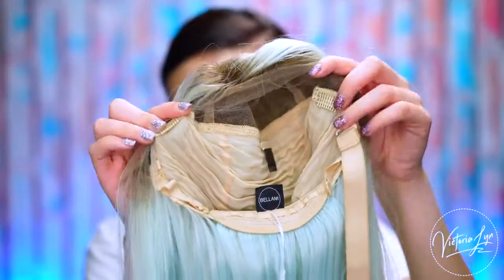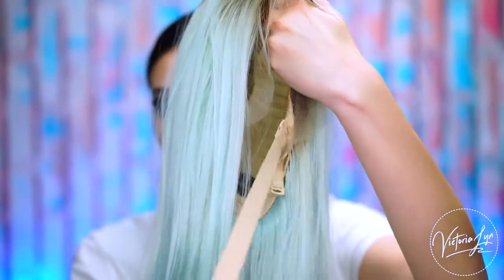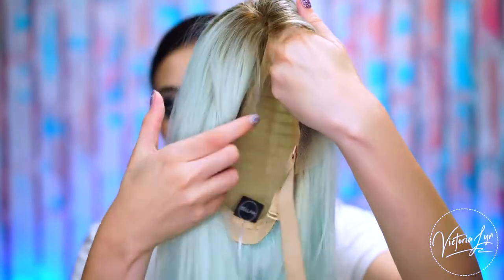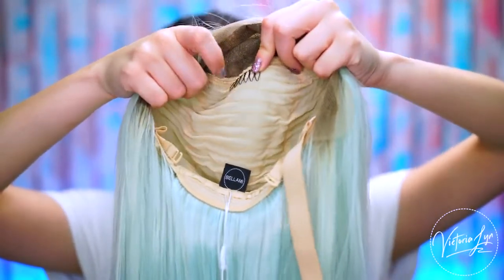We have some clips in here that we're going to be using to pin the hair into. We do have a strap under here, which I do own other Bellamy wigs that do not have this strap on them, so I really appreciate that with this collab. And you do have some pins in here that we're going to stick into the hair that will secure it on. The last thing that you want is to go to an event, to go out, go on a date, and have your wig sliding off.